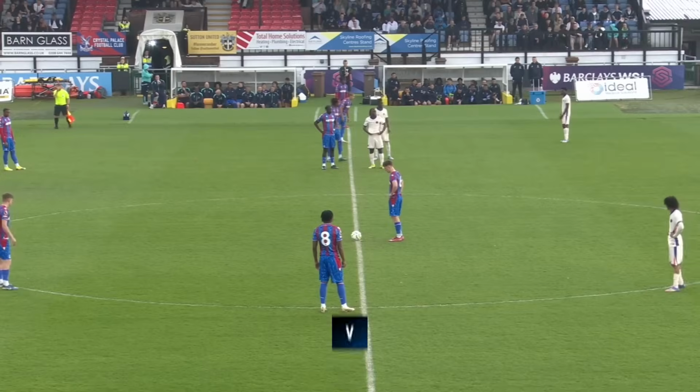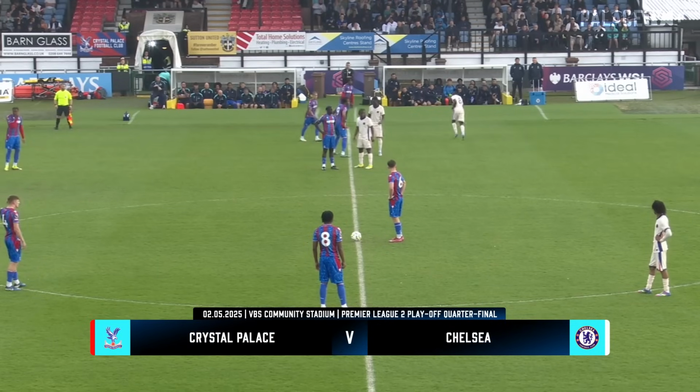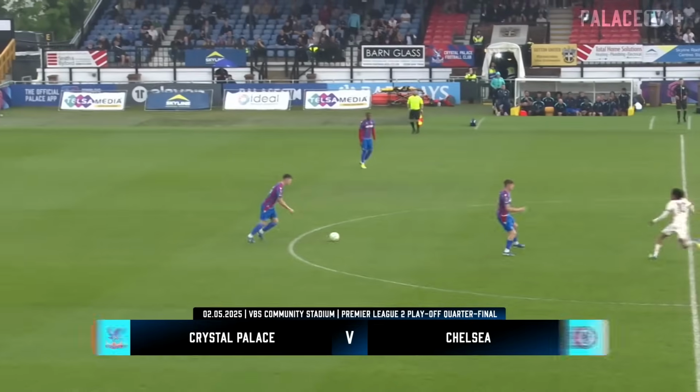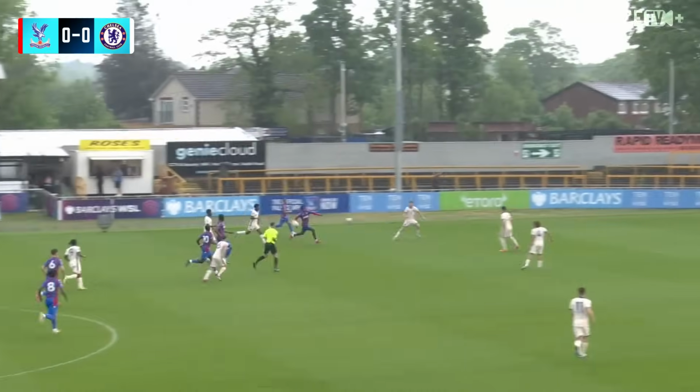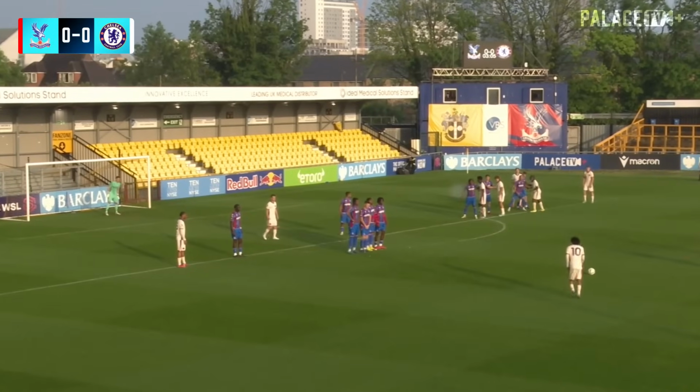Palace so impressive in beating Brighton. Can they now get the better of Chelsea? Same team, same subs. They hope for the same result at the VBS Community Stadium on this Friday night.